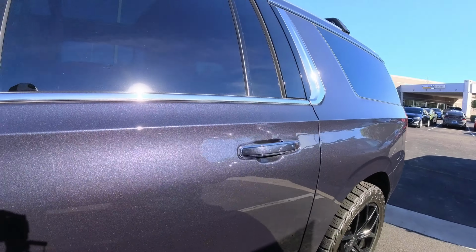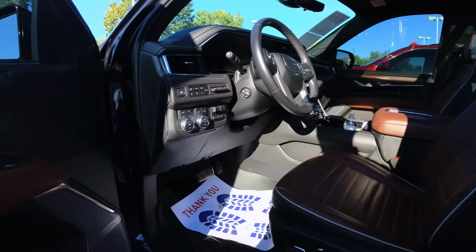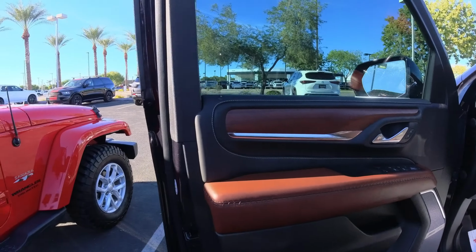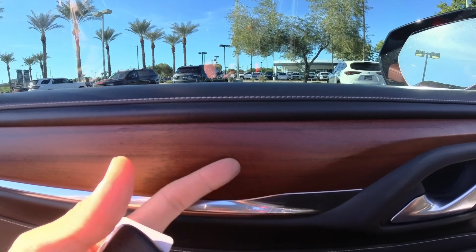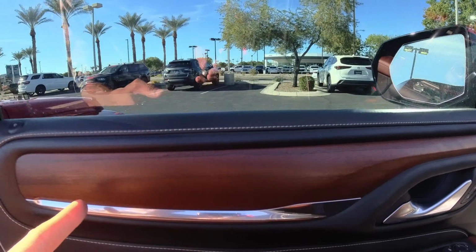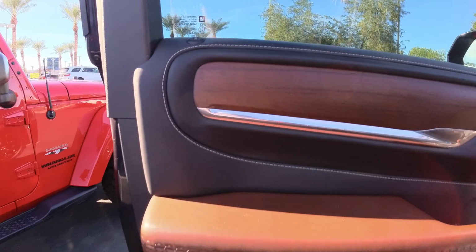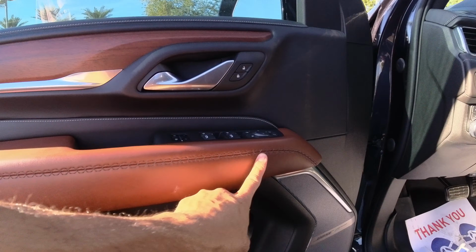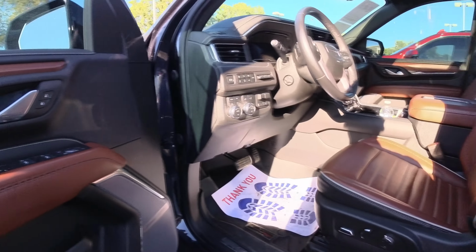So first off, it's got like a glittery, bedazzled kind of paint. That looks really nice. But let's go inside here. Look at this. The interior of this thing is pretty nice. I always wonder if this is real wood or just some kind of composite or something, but they did a good job with it. I mean, it looks real. And then you got this armrest right here. It's like leather or leatherette with a little stitching on there. I like the color. The brown is nice.